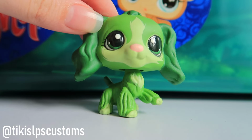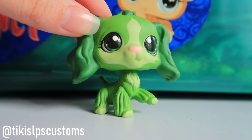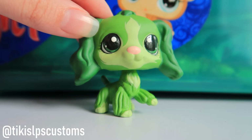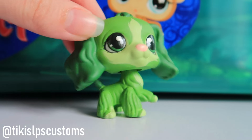It was one of the few customs she had left over at the end of the convention, and she did have some more realistically colored pets there, which were gorgeous, but I love green. It's my favorite color, and seeing this Cocker Spaniel there, I was like, I need to give her a home. Oh my god. She's even got green eyes.